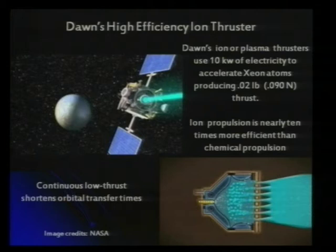But the interesting thing is, I cannot lift off the surface of the Earth with an engine like this, but I can change from one orbit to another orbit by continuously thrusting, and its propulsion is nearly 10 times more efficient than chemical propulsion.